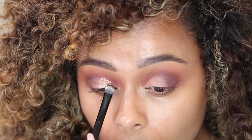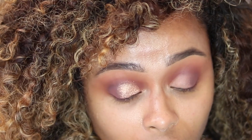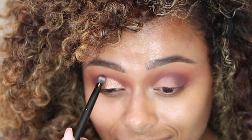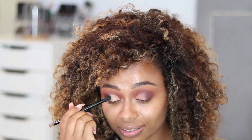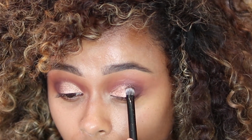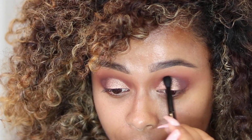Oh my gosh. Guys, this is like a glitter in an eyeshadow. Literally just lost for words. Zam. Zam indeed. Look at that colour. That is incredible. It's actually incredible. Is it getting hot in here or is it just me?